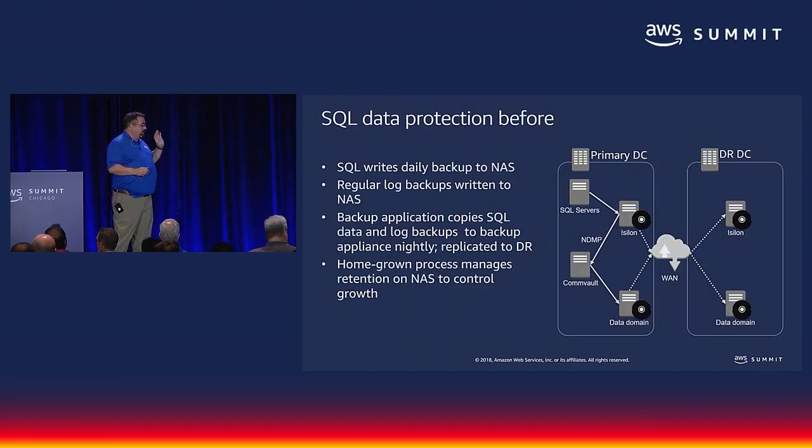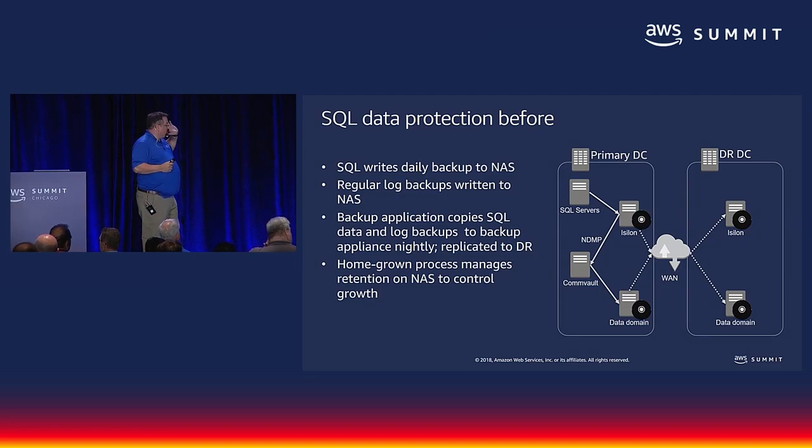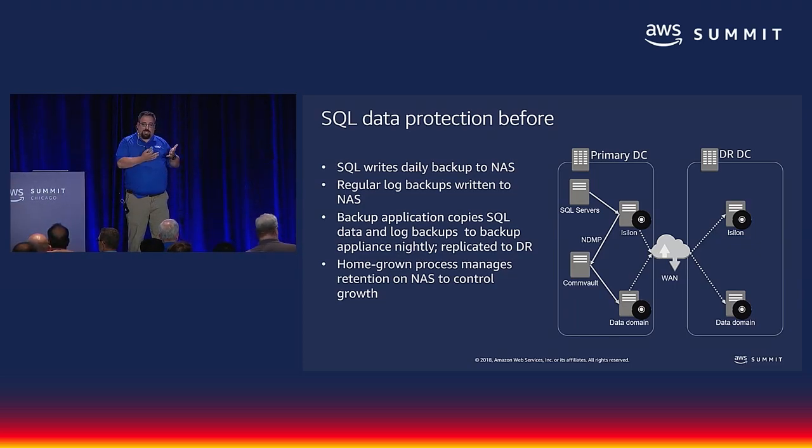So with that background, one of the things that we had to solve for in our migration to the cloud was how we're going to protect SQL. On campus, we have SQL doing a log backup every 15 minutes to a NAS environment. Every night, it does a differential or a full backup to that same NAS environment, and then our backup software comes along, picks up that data, and writes it out to a data domain, a purpose-built disk-based backup appliance.